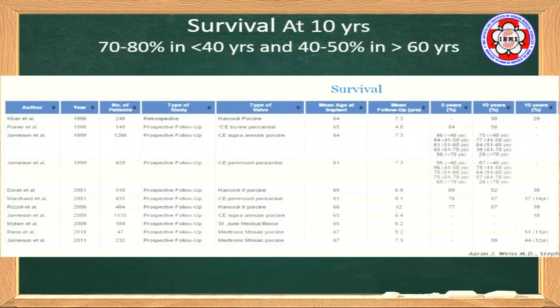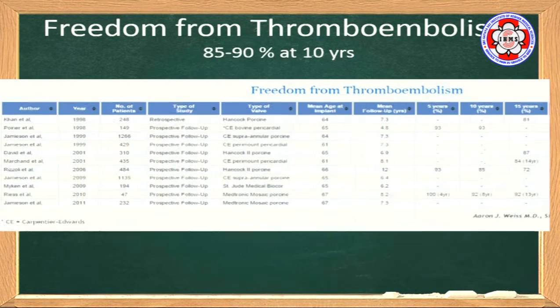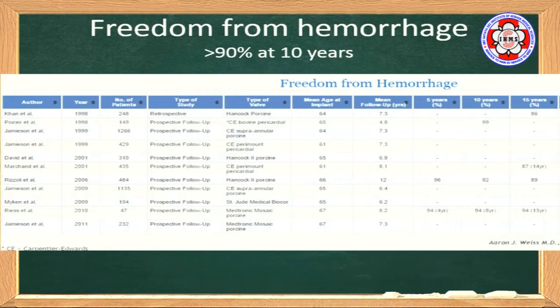So if you see the survival, for most of the tissue valves it is about 50 to 55%, and close to 60% at 10 years. And freedom from valve-related death, at 10-year follow-up, they claim about 85 or 80%. And freedom from thromboembolism, which is much higher in tissue valves, is close to 93 or 90% in most of the studies. And freedom from hemorrhage is also much higher with tissue valves at 10 years, close to 99, ranging from 92 to 99.